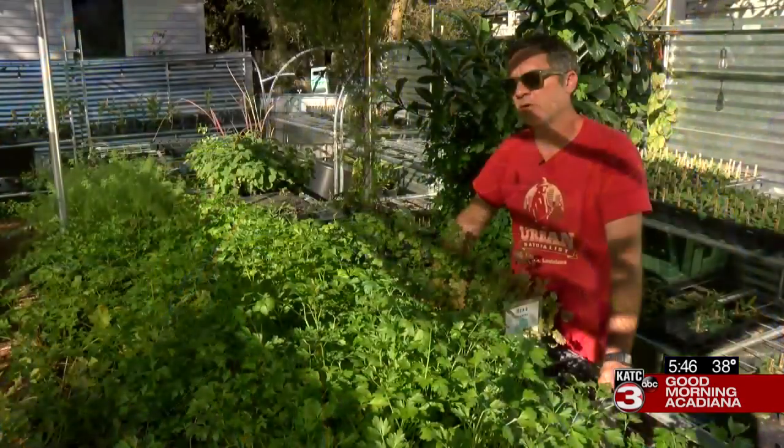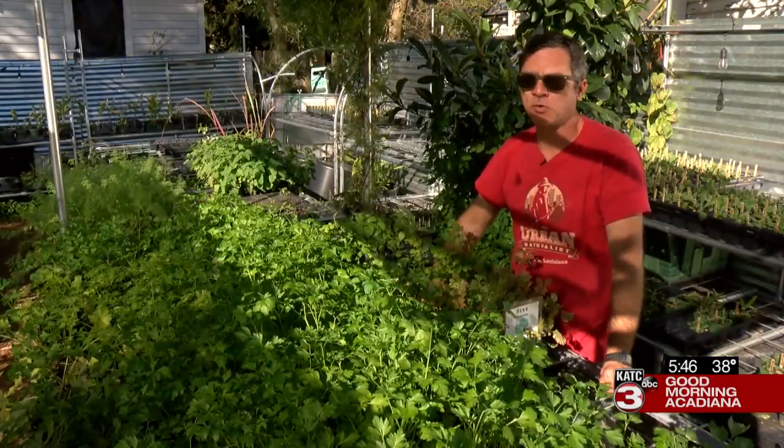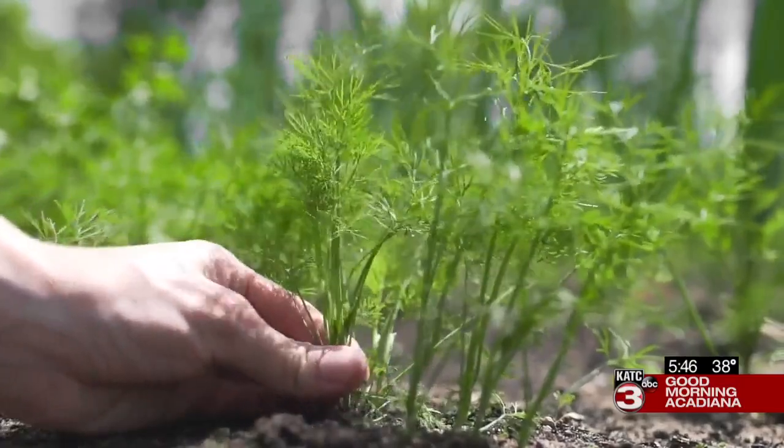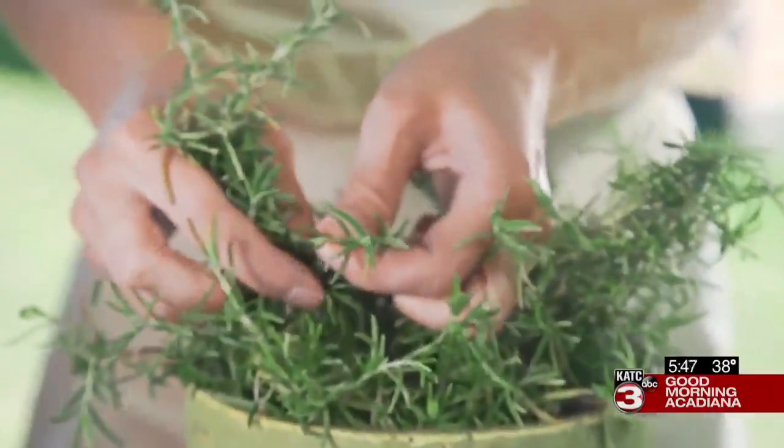Basil's not one of the herbs that we would grow in the wintertime because it's not cold hardy. It doesn't take much for these plants to grow, and if you don't have a lot of space, there's really no need to worry. And I do tend to like pots for herbs.